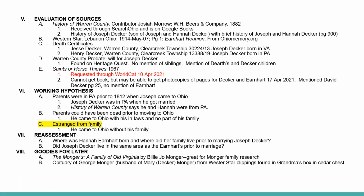So I didn't quite figure out what I wanted to. I didn't find out who Joseph's parents were. So what do I do? I reassess my information. What do I need to continue my research? So maybe if I find out where Hannah was born and where they lived prior to marrying Joseph Decker, I can find out more information.